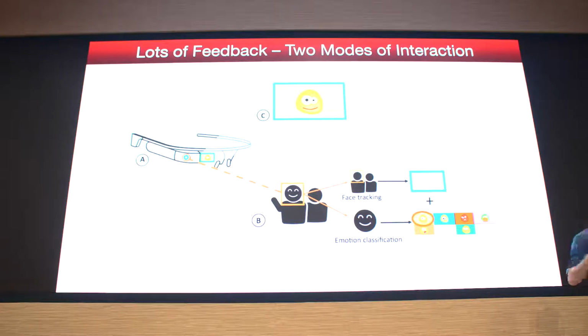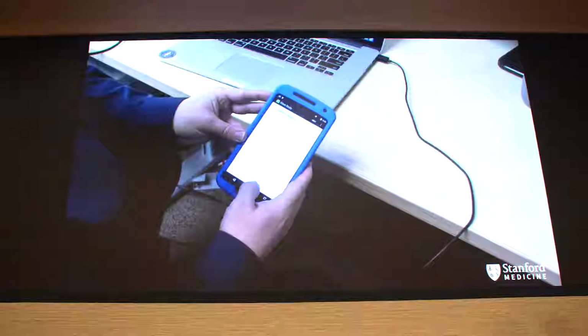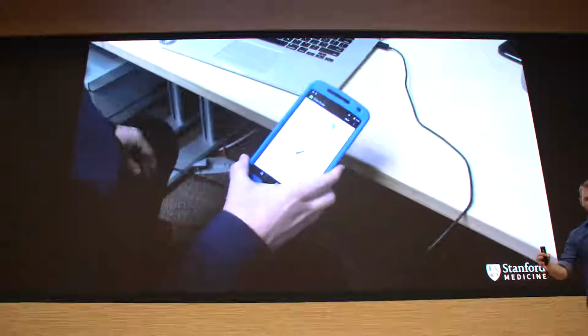So in this case, they get audio feedback as well as an emoji, and a little robotic voice saying "happy," and off you go. And so how do you take something like this and turn it into a therapeutic platform that a family can use to devise their own therapy? Well, you build games on top of it.